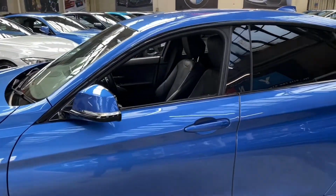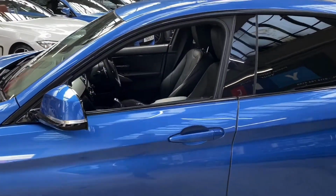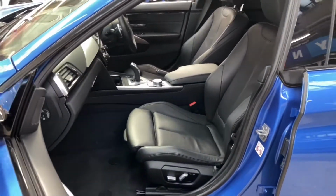Another very standout and sought after option is the Comfort Access package, also known as keyless entry, so I can walk up to the car and I can simply unlock the car without having to click any buttons. Very useful should your hands be full.